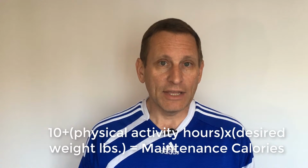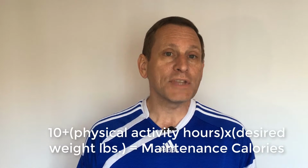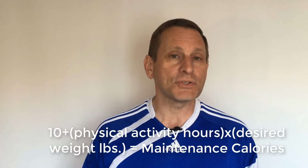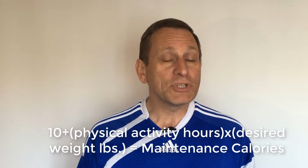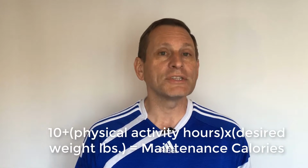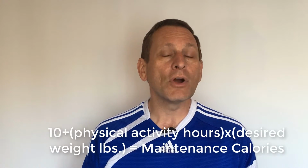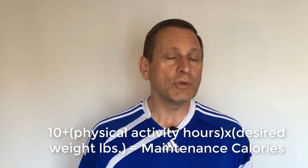So once again, very, very simple. Use the number 10, add the amount of hours that you do in physical activity, your exercise, to the week, add that to it and multiply that particular number by your desired weight that you want to reach, your desired goal. And that will be your approximate starting point as far as how many calories you should be taking in per day.